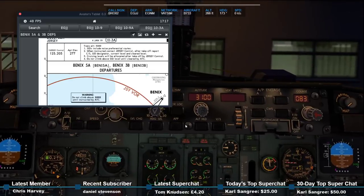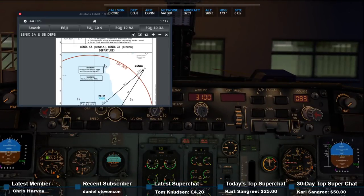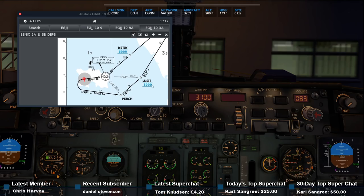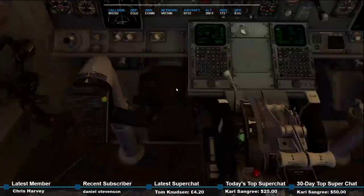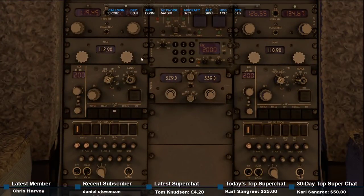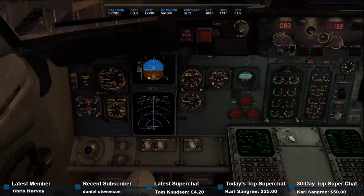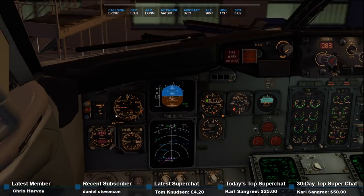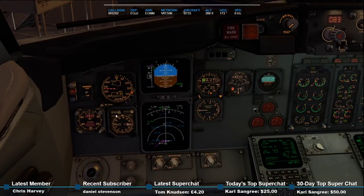Right, let's have a look at the SID. Benix 5 Alpha departure. So our routing is going to be... Sorry, Benix 3 Bravo we're doing. Benix 3 Bravo, straight ahead to Jersey, 112.2. So we'll put that as active. There we are, 112.2. Was there any needles swinging? Yeah, we've got DME 1 distance at least, so that's fine.